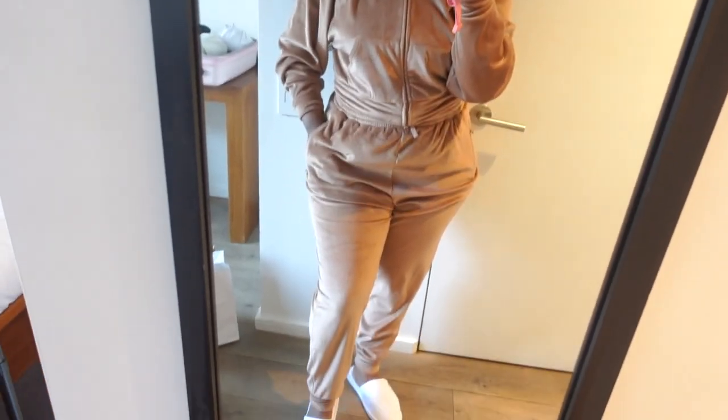Good morning, y'all. Today is Saturday. I just got ready, did a little bit of makeup, and I'm wearing my Skims outfit. I decided to wear it today because I felt like it was a quick, easy outfit. Docker set.